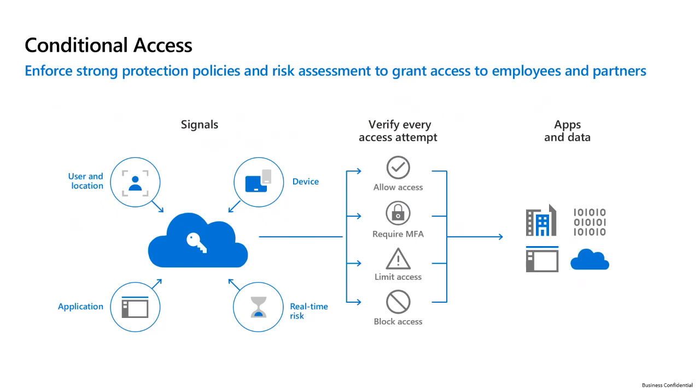Conditional access gives you the power to enforce the core principle of Zero Trust, which is, again, never trust, always verify. The Zero Trust security model relies on a security policy engine to make access decisions you can enforce throughout the digital estate.